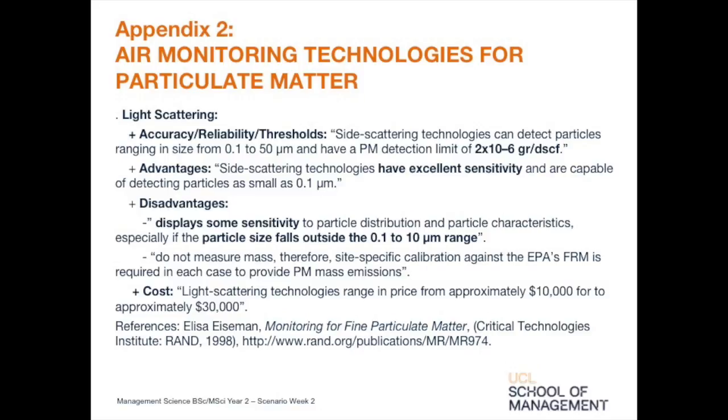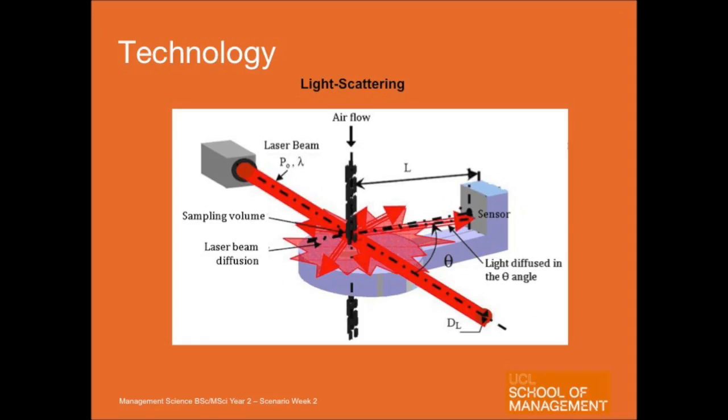Light scattering technology can detect particles ranging in size from 0.1 to 15 micrometers and has a PM detection limit of 2 times 10 to the power minus 6 grams per standard cubic feet. The good thing is that it has excellent sensitivity, and this technology has a range in price from approximately $10,000 to approximately $30,000. This is the structure of light scattering. Once particles are pulled in by a fan, they pass in front of a laser. The laser reflects on a photo sensor. This allows the devices to instantly work out the size and the number of particles in the air.